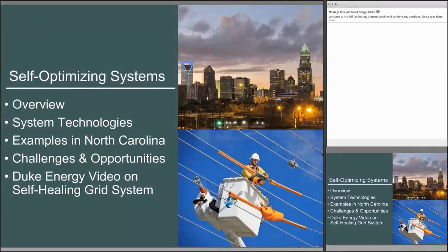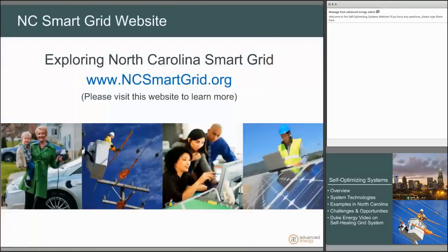You certainly covered a lot of ground and helped us gain a better understanding of these self-optimizing technologies, as well as the challenges and opportunities of integrating these into the system and our electric grid. You definitely provided us with a helpful overview of the technology and also how utilities are using it to improve their operations and their services to customers.